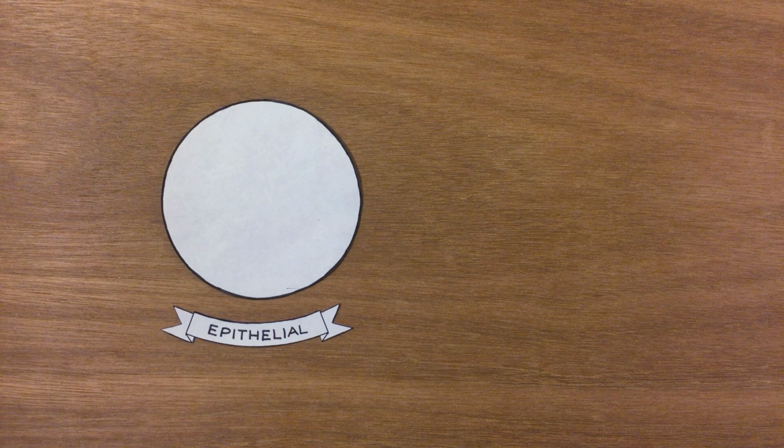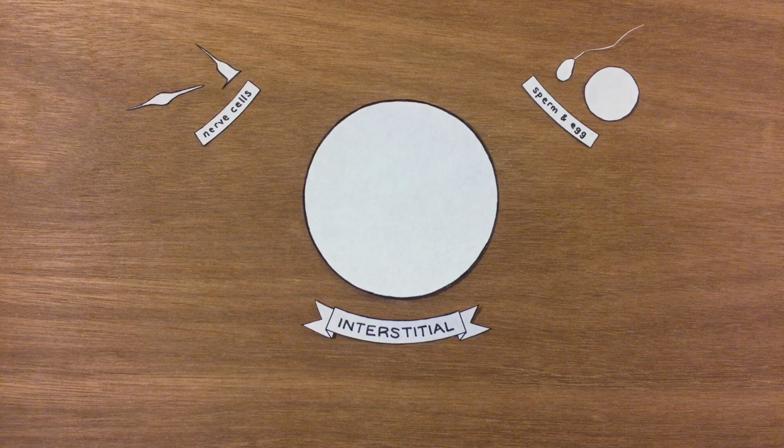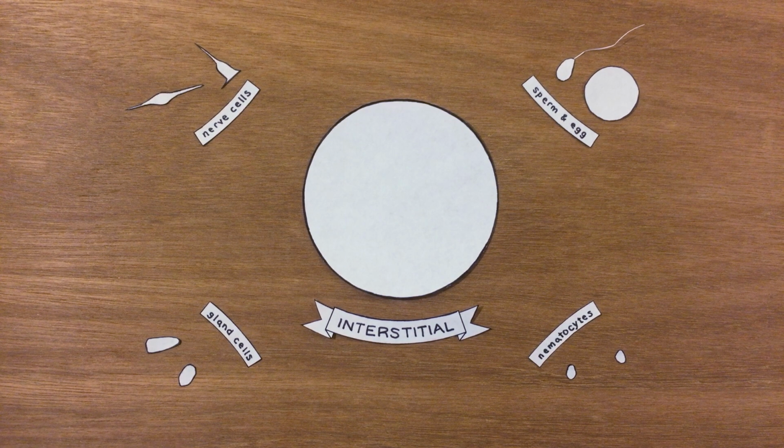Epithelial cells form the inner and outer layer of skin. They differentiate into specialized cells to make up the tentacles and base. Interstitial cells grow inside the walls made by the epithelial cells. They differentiate into many different types, like sperm and eggs, nerve cells, gland cells, and defensive stings called nematocytes.